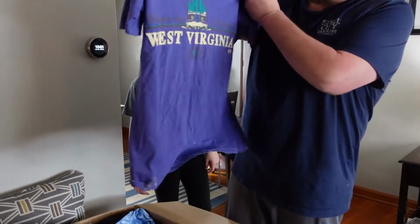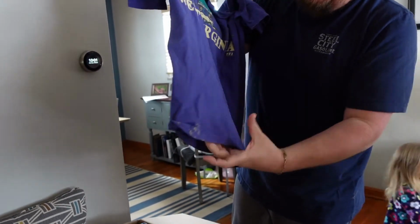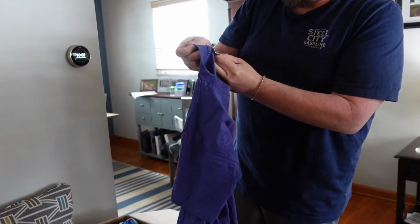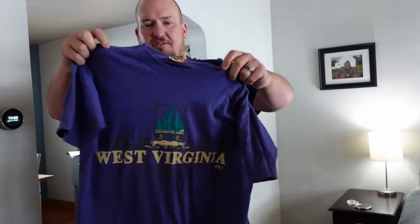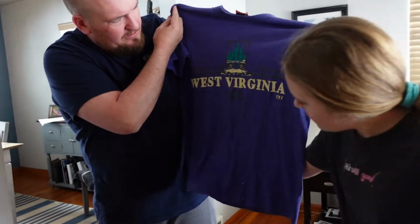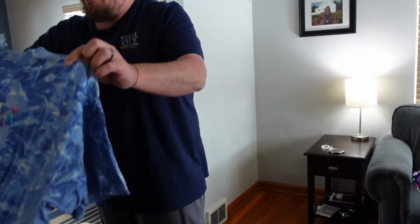Next one. West Virginia. I thought it was... It's got little stains down at the bottom, but you can wash it. It's a TSI shirt. I don't know what size though. I thought it was like Louisiana. That should be like a New Orleans shirt. That's a pretty cool shirt. It's like paint on the bottom. Yeah, that's okay. Texas. Well, that's a cool shirt.